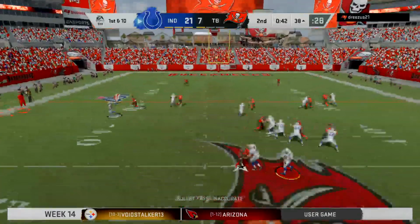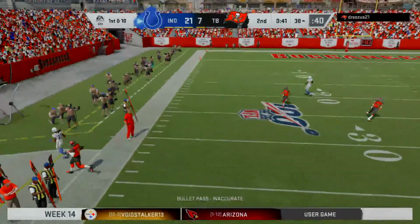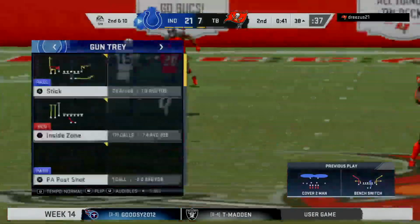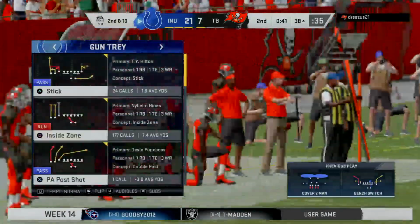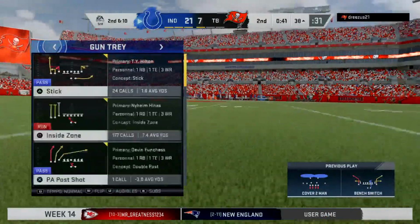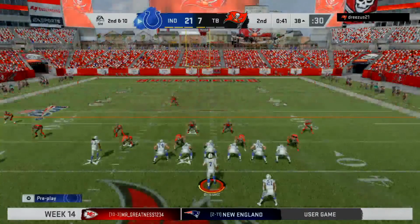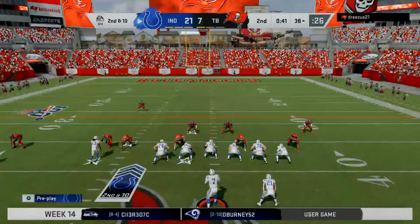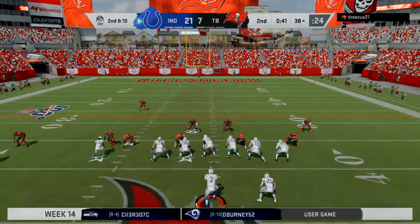Out of the gun, Brissett. And he rifles one incomplete. T.Y. Hilton, the intended receiver. That'll bring up 2nd down. Well, the incompletion, yes, but maybe here not the worst thing in the world? No, not on 1st and 10. It actually gives them a chance to regroup, relax just a little bit. They huddle up, talk it over. Then they get a chance to continue their drive.